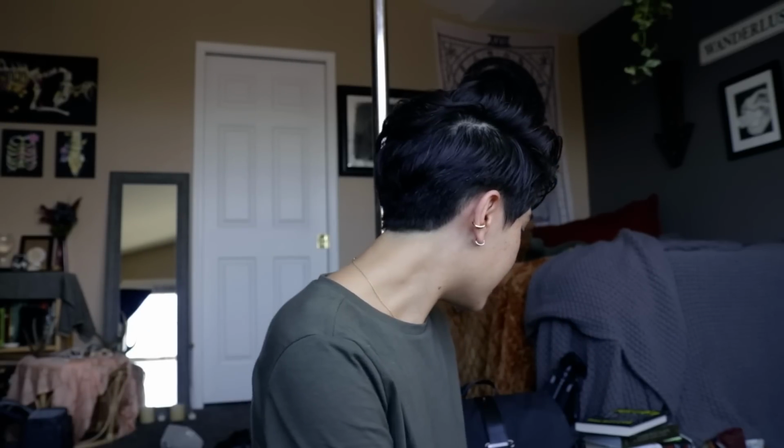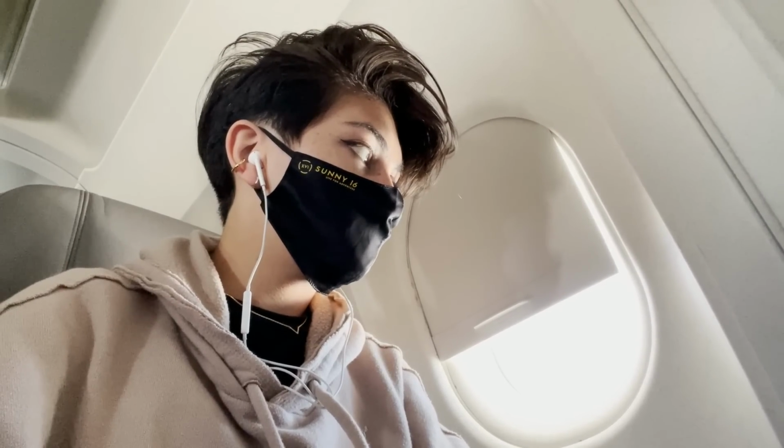So they sent me the bag. They sent me this cool little gear thing for batteries and stuff. I'm a professional. So you're regretting this yet, Sunny16? They also sent me this cute little silk mask, which represent, and a waist belt, which is so helpful because I travel a lot.